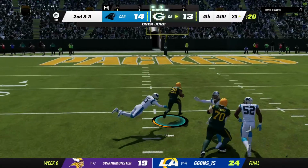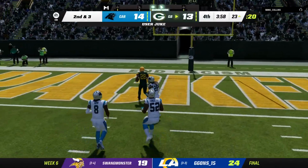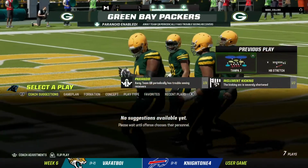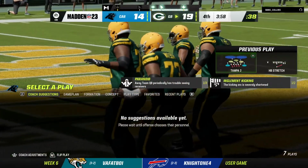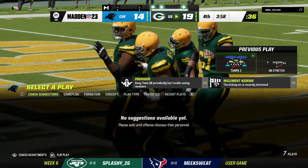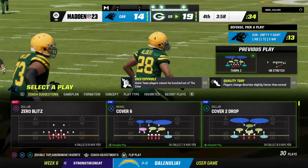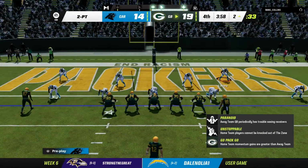On second down now, Albert, and he's going to take it in. Touchdown, Packers. A great play there, his 5th rushing touchdown now on the year. And the Packers go nearly the length of the field and finish it off with 6 points.